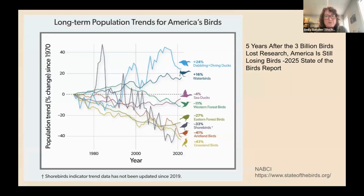And the State of the Birds report, both of those are from Cornell and the North American Bird Conservation Initiative. And this is this year's report, and they're seeing the same trends. One positive is in places where a lot of money has been spent for conservation and building habitat, they do see increases in population. That tends to be with our ducks.